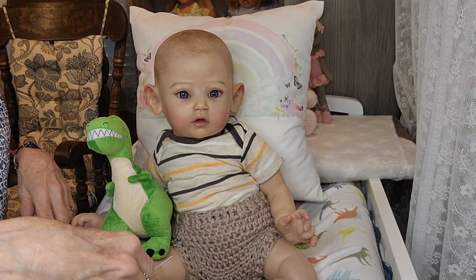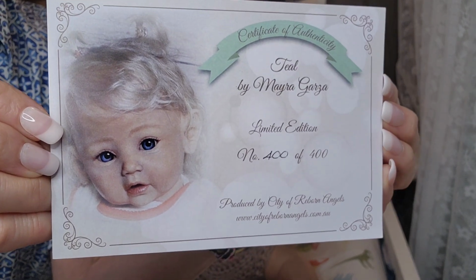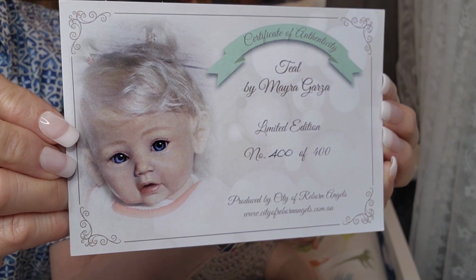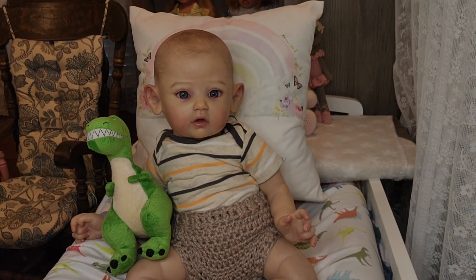So anyway, did I show you his COA? This is his COA. And he's number 400 out of 400. So I got lucky. I got lucky.